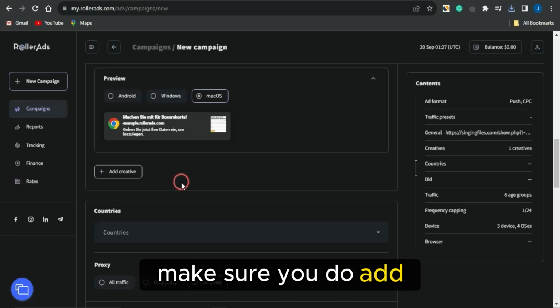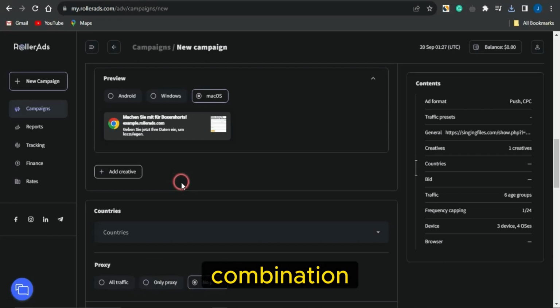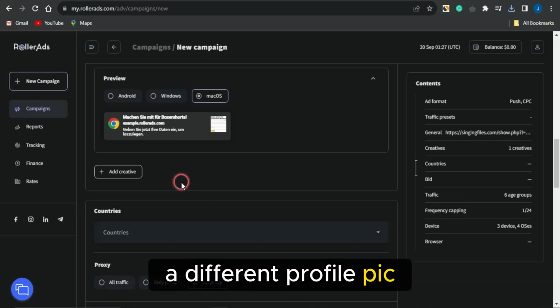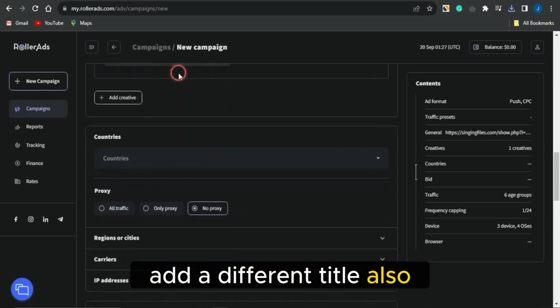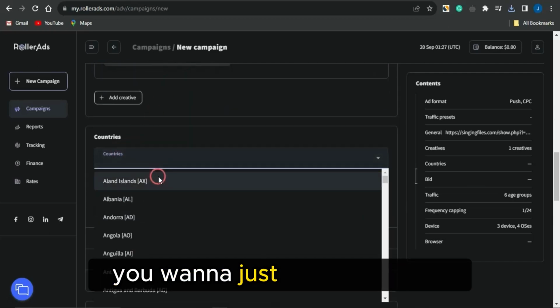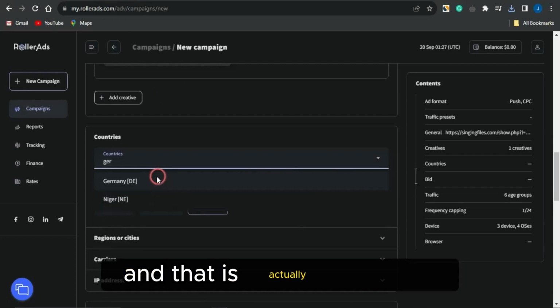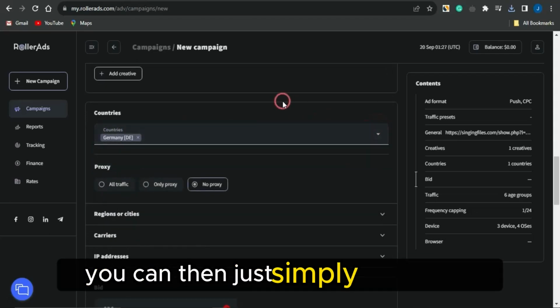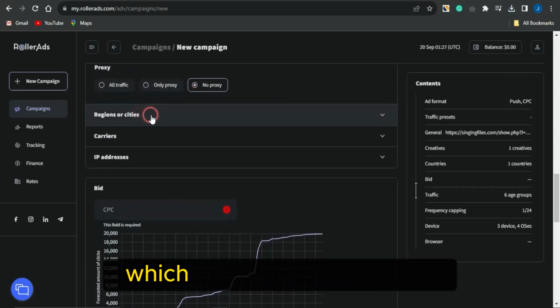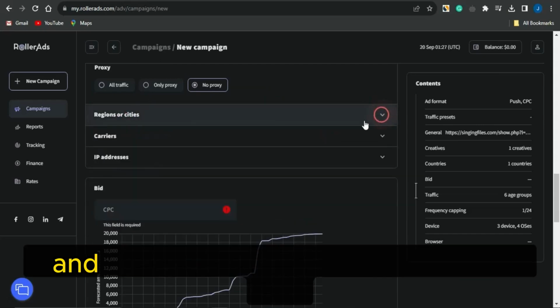Make sure you add at least 4 creatives that have a different text combination from the previous one, a different banner, a different profile pic or logo, or you could add a different title also. For the country section, you want to select the country which you're promoting your offer to, and that is Germany. If you select that, we can head on to the next section, which is the regions or cities, and you want to select this via cities.